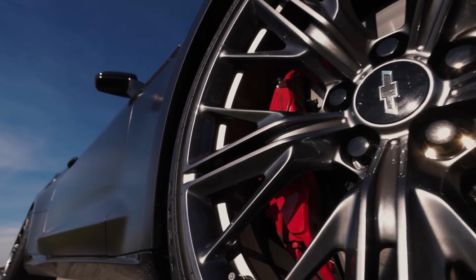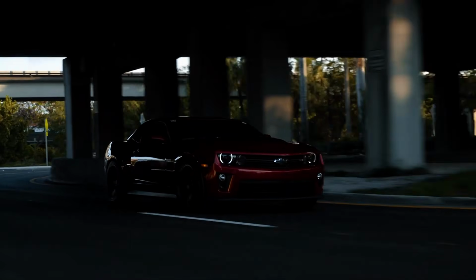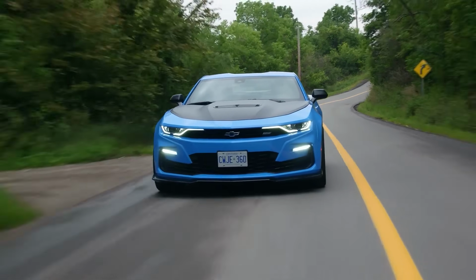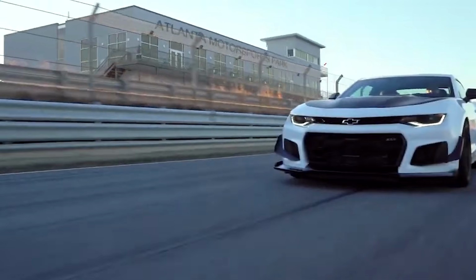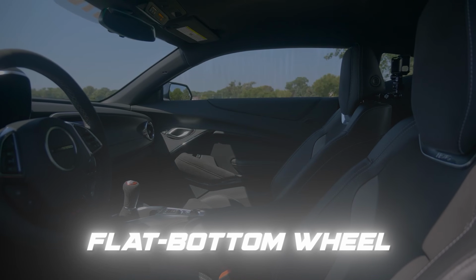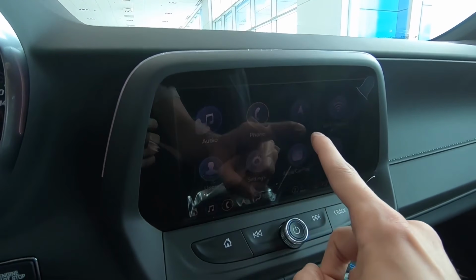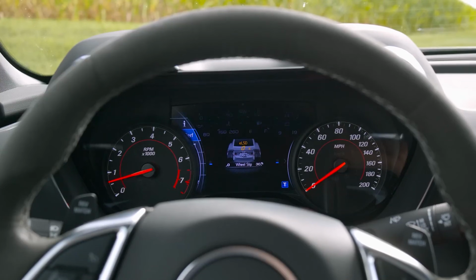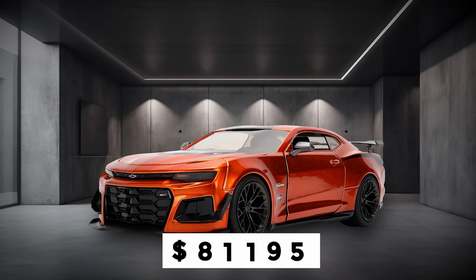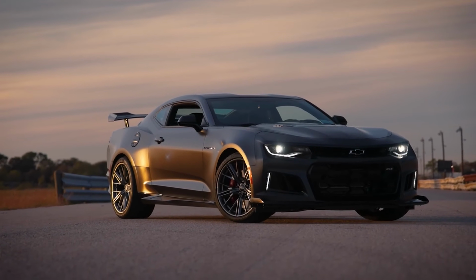Layer on the massive Brembo 6-piston front brakes that resist fade after punishing laps, an aerodynamic body kit that pushes the car into the pavement at speed, and sticky track-focused tires, and you've got a machine purpose-built to eat corners and ask for seconds. Inside, heated and ventilated Recaro buckets, flat-bottom wheel, head-up display, Bose premium audio, and Chevy's performance data recorder with HD video and full telemetry overlay. MSRP was $81,195 new. In 2026, clean examples trade between $60,000 and $100,000 depending on spec and mileage.